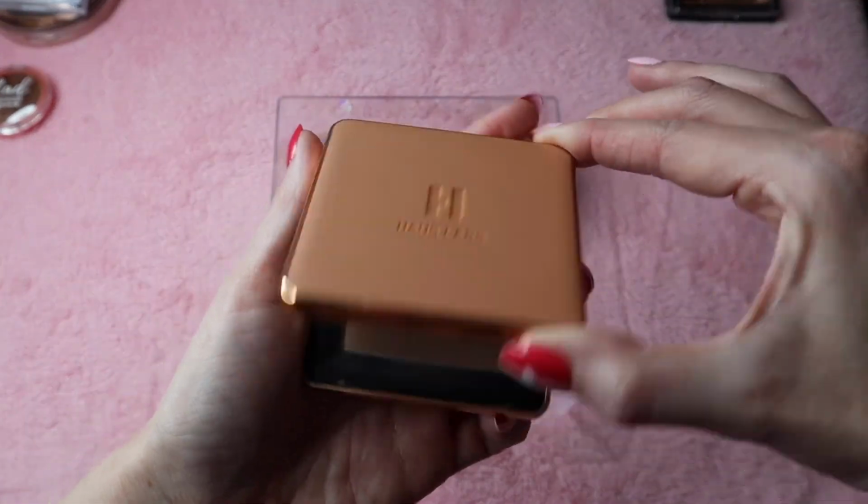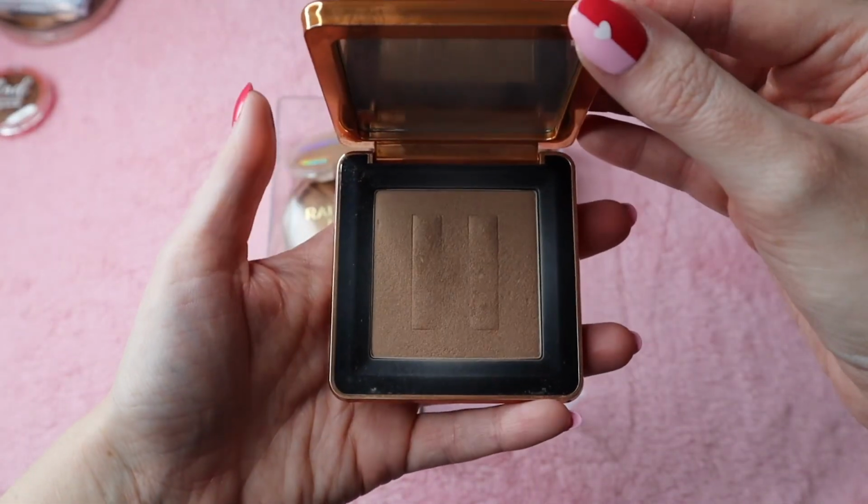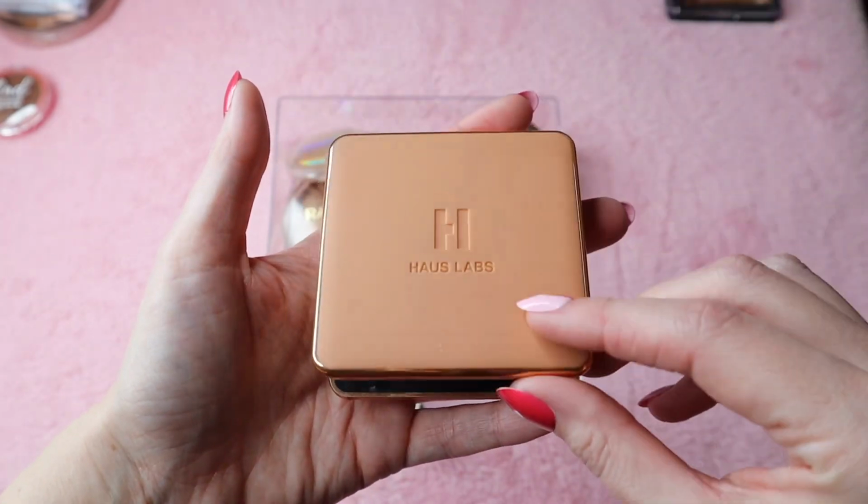The Haus Labs bronzer, love this one so much. I use it all the time constantly, so this one is a definite keep.